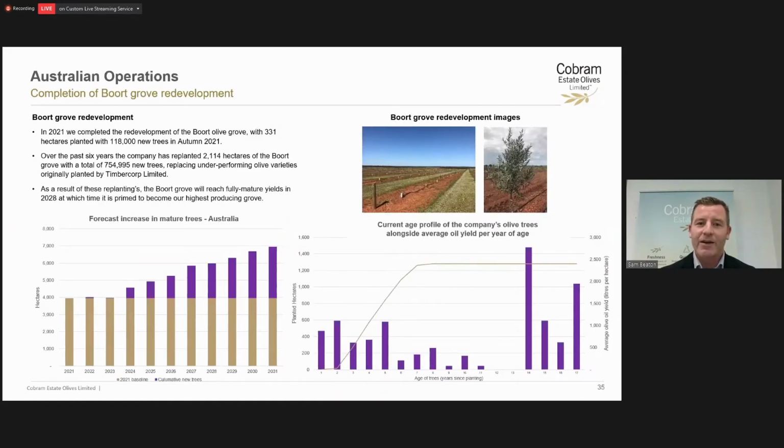Next slide, please. In terms of our growth from our Australian operations, there'll be significant organic growth as our trees mature. You can see the chart on the bottom left-hand corner. This shows the mature hectares by year over the next 10 years. At the moment, around 4,000 of our 7,000 hectares is fully mature. Within the next 10 years, we'll see that rise to around 7,000.